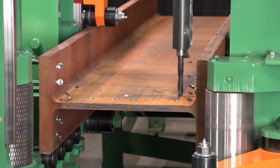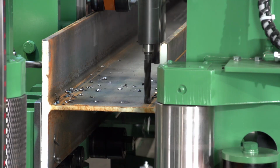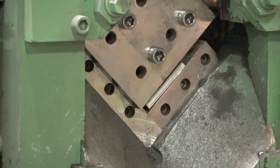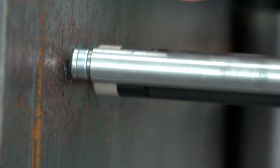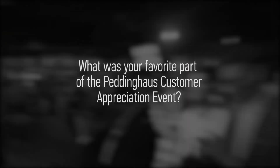We do. We have several pieces of Peddinghaus equipment. We have an FPV, a drill line, and a saw. A drill line, a punch line, a couple of angle lines, a couple of saws. We have an angle master, a drill, we have a saw, and a Peddi Rider combo, and we have a coper, which is the best coper made. We've been buying Peddinghaus equipment since the 1960s.